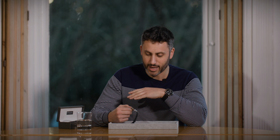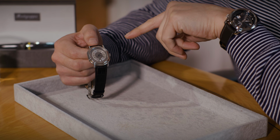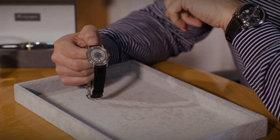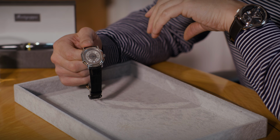Another thing I love, the date at 6 o'clock. It gives it a symmetry and it just adds to the overall elegance and aesthetic that undoubtedly this watch has. It's 38.5 millimeters in diameter and only 7.8 millimeters in height. So we're going to throw it on the wrist in a minute, but this is absolutely a dress watch of real presence, but in my view, in an understatedly cool way. Let's put it on the wrist and see what happens.